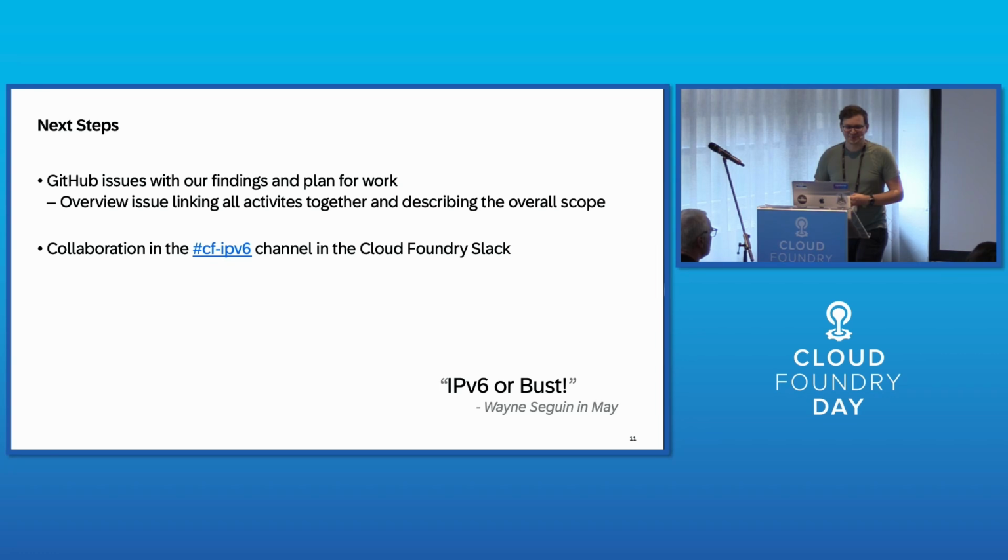The CF IPv6 channel in the Cloud Foundry Slack is still open and available. After the initial hellos in May, not much has happened yet, also from our side. But I hope that very soon that will change. And to quote Wayne, IPv6 or bust.